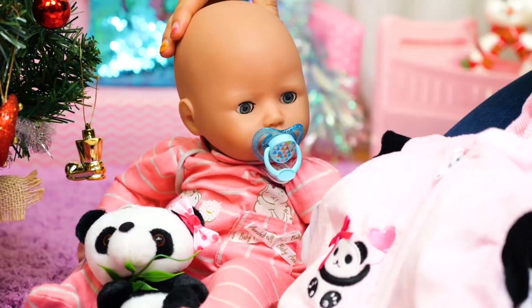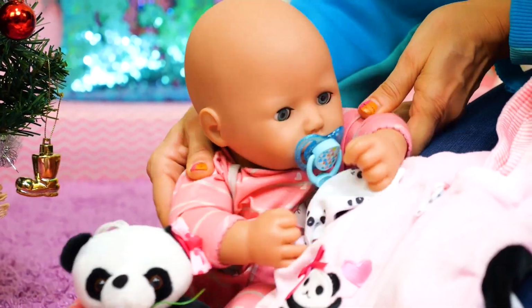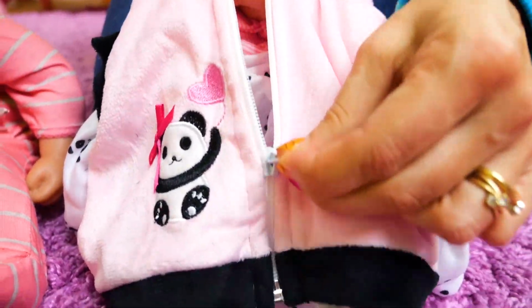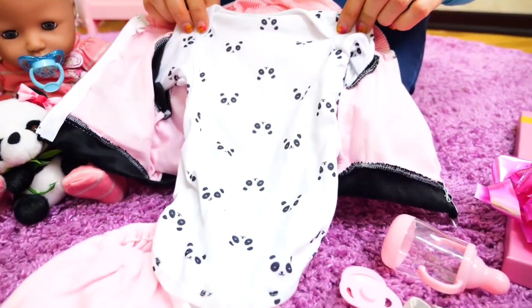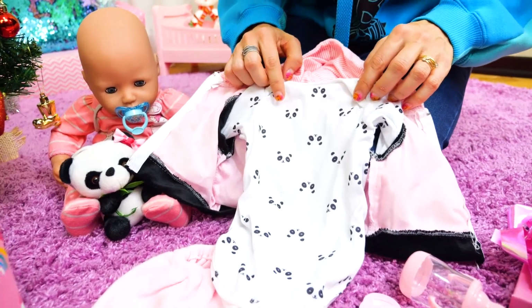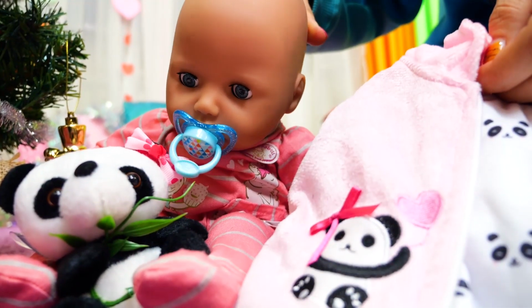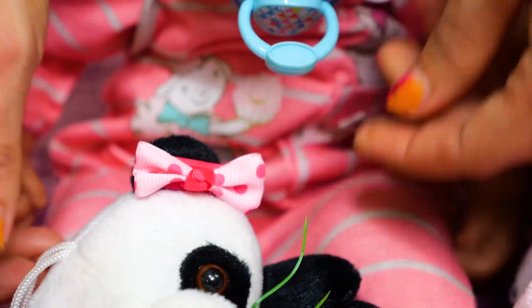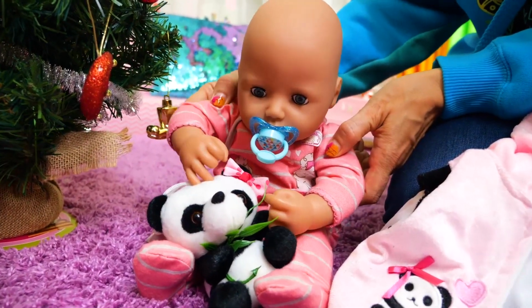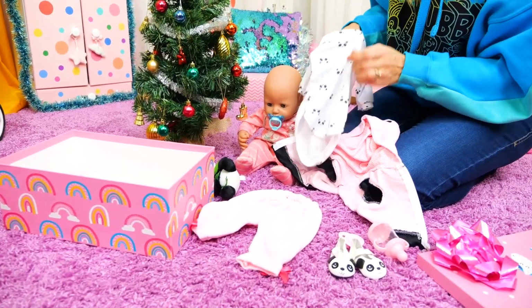Do you like your gift, Annabelle? There's a onesie in here, too. Look, the panda on the jacket has the same pink bow as your toy panda. The bow comes off. Oh, cool! Let's try on your gift.